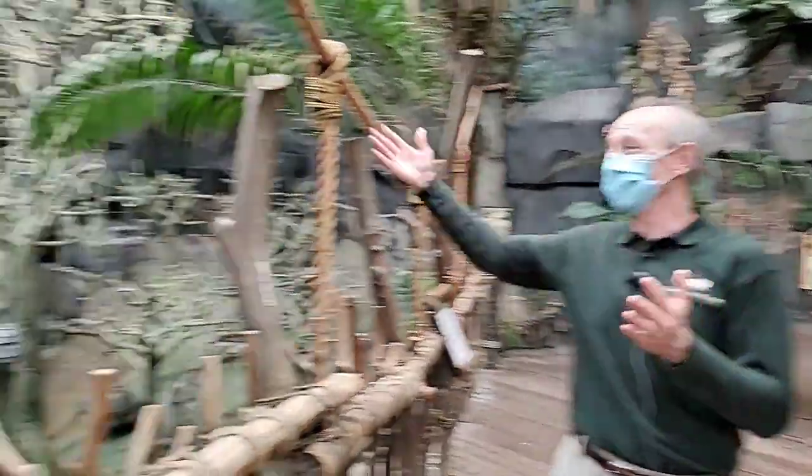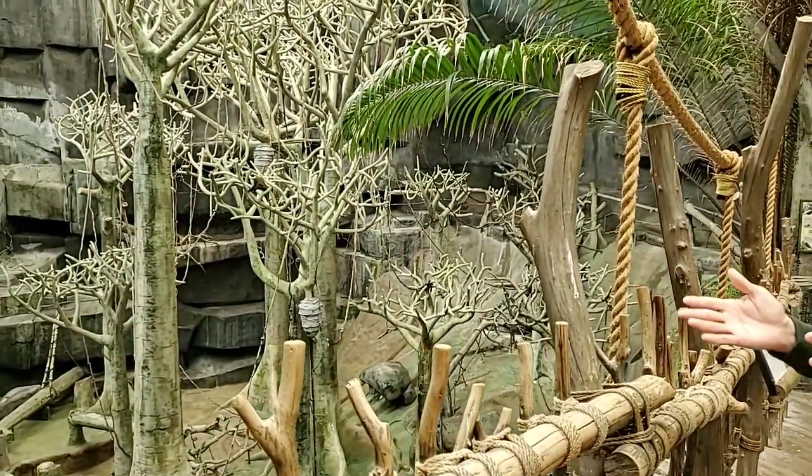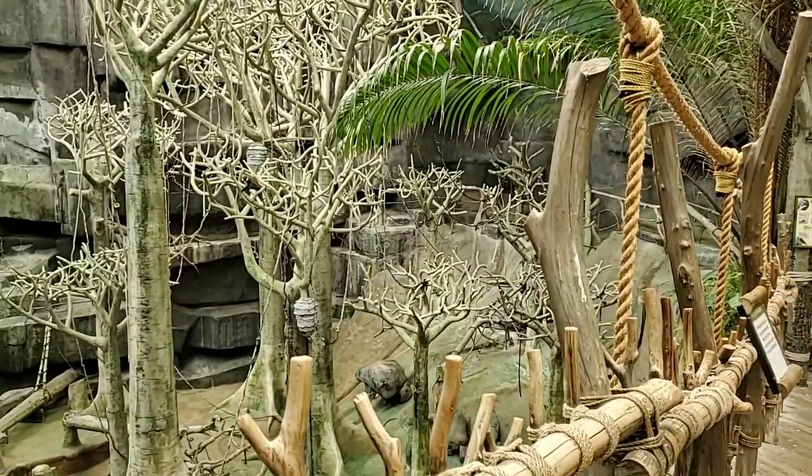It was one of the largest indoor zoo habitats back in the day, and still is an amazing facility that allows so much opportunity for animals to behave and for guests to come and experience and enjoy all that's going on here. Africa is broken up into two sections, and I'm standing literally on a bridge between the two sections. This allows our guests to look over to my right, which is the main Africa section, and this hosts a couple of different species of primates, monkeys.